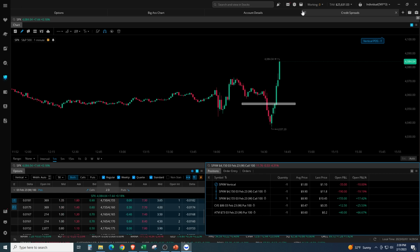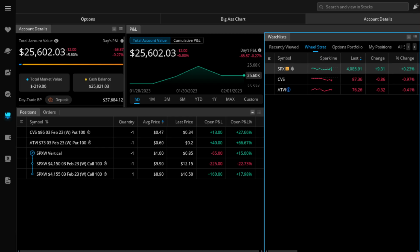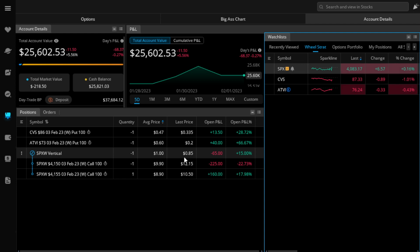Let's go take a look at our positions. All right, so here's where we stand. We have CVS back on the watch list as it is back in our positions window. I'm actually already up 27% because CVS is now popping up. I'm just gonna let that ride for the rest of the week though. Activision's looking good still at $76, CVS at 87, and then my vertical spread looks like I'm down.